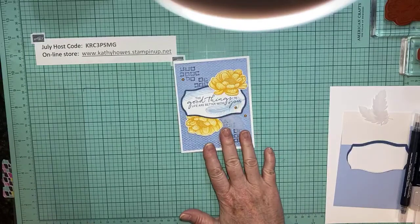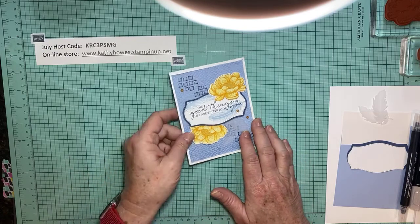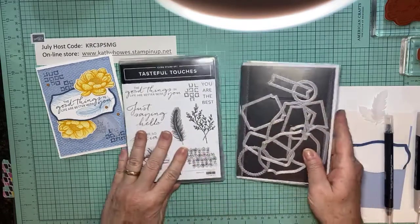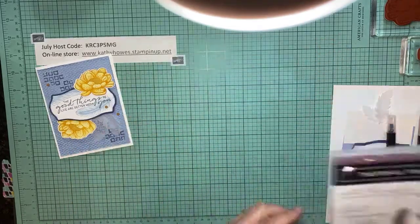So this was my swap. I showed you everybody's swap but mine. So this is my swap, and this is the card that we're going to make today. And my choice was to use the Tasteful Touches bundle. So the bundle looks like this, and this is what I came up with. Let me show you what I did.